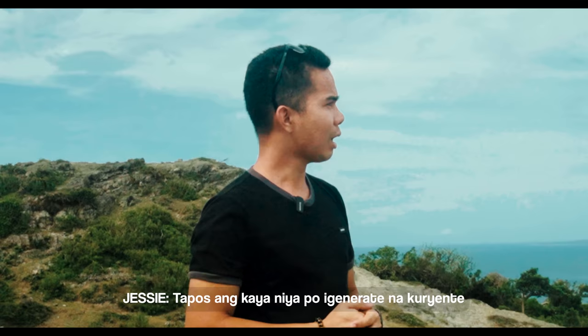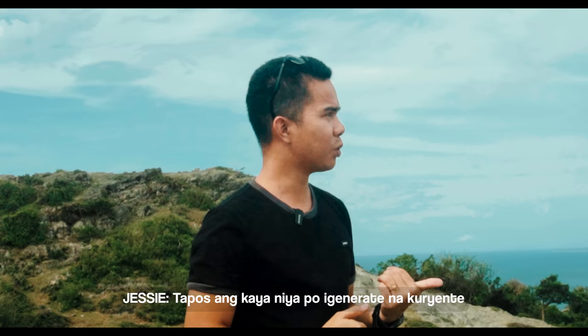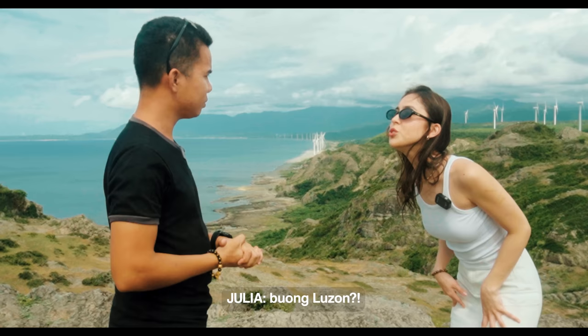Tapos, kaya na pong mag-generate ng kuryente sa buong Luzon. And yung kuryente buong Luzon? Yes, yes po. So hindi po siya self-sustaining na windmills kasi tinutulungan siya using yung solar. Yes. We have the largest solar farm din po magdadaanan natin later. Okay. And then once po yung windmills natin is naka-stop, it's either po nagbabato siya ng kuryente or under maintenance.